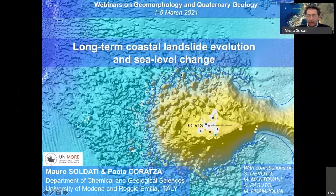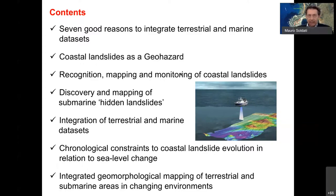How have we organized this lecture? In 7 points. Seven is a good number. It's the perfect number. So our lecture will not be perfect, but we try to subdivide it into 7 points, like seven good reasons we have outlined to integrate terrestrial and marine data sets.